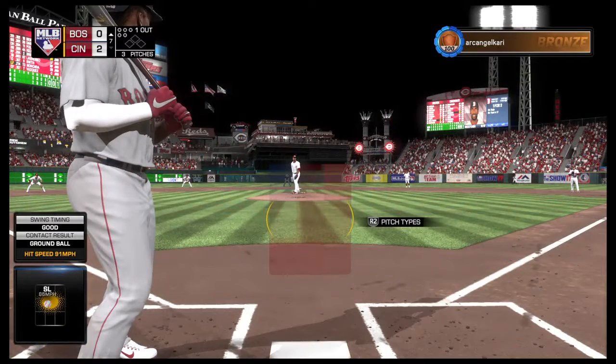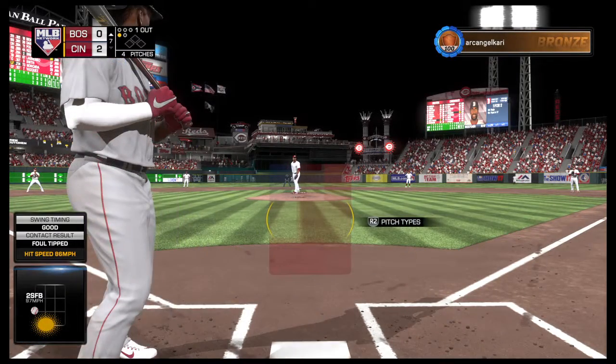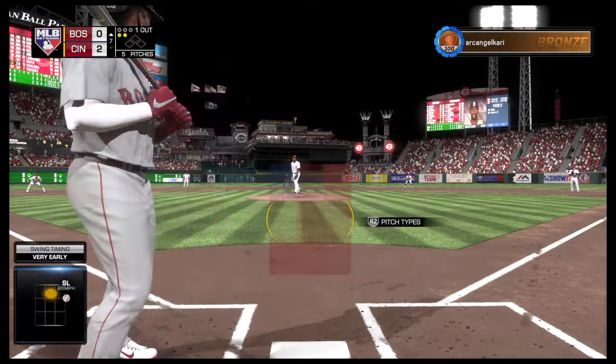Up next for the Red Sox, left fielder Andrew McCutchen. He's 1 for 2 in the ball game. Fouled straight back. Well, these hitters can expect to see a heavy dose of that big fastball from this reliever. It's a major part of his arsenal. Oh, he had him fooled there. No balls and 2 strikes.